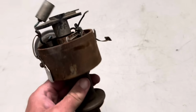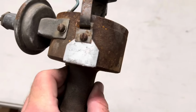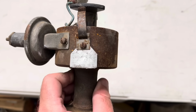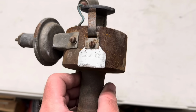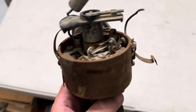I'm not saying these distributors are worthless. Hemi ones still go for pretty good money. But this one, for example, is not a Hemi. It's a 1970 340 4-speed cast iron dual point distributor. No one wants to run these. We're doing a 446 pack Challenger right now. He actually wants the cast iron distributor, and we're going to put Petronix in it just so he doesn't have to deal with it anymore.